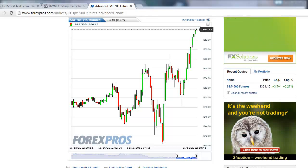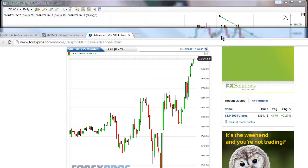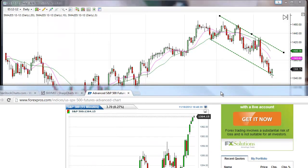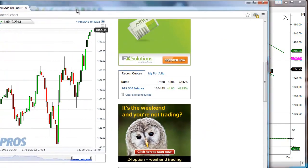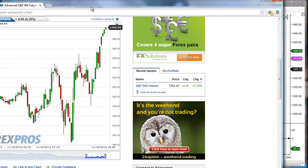10 minutes till 7, where you see S&P futures are at 1364.15 currently. In Globex, we can see that we traded up to 1359.75 on Friday. So looking at this channel that we've been in, TSI is at an extreme oversold area and should start to turn. A lot of indicators are in oversold territory, NYMO and so forth. And we can see that the S&P futures are continuing to climb.